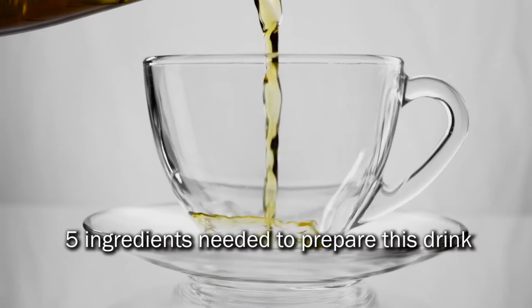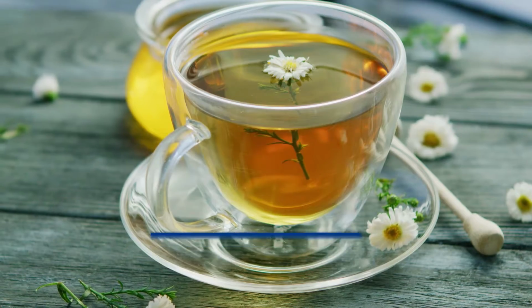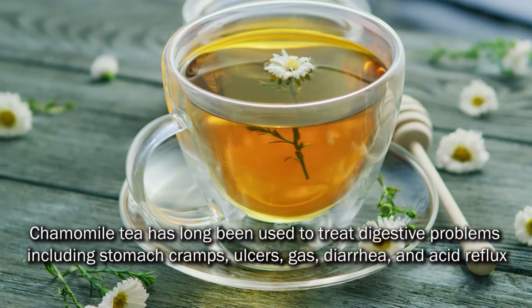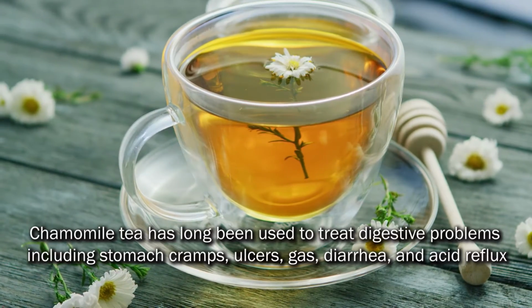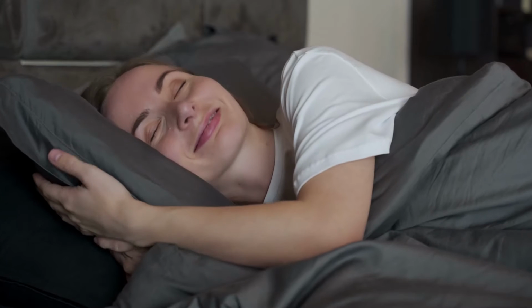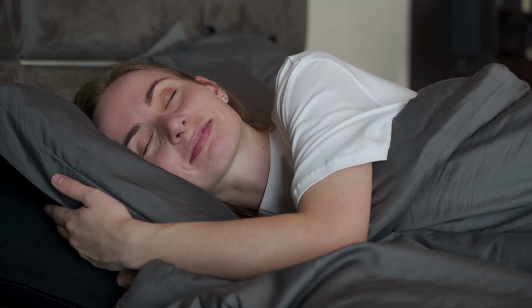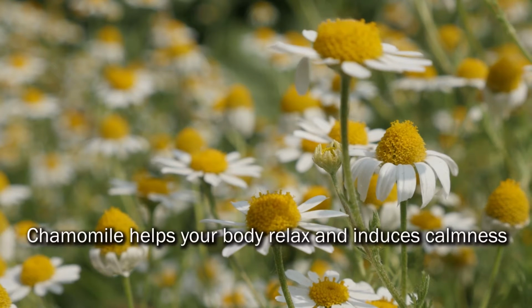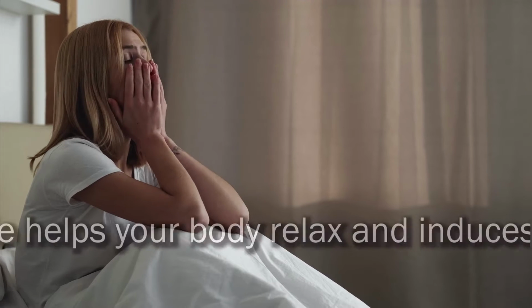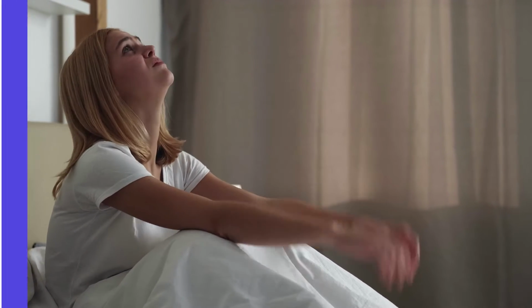There are only 5 ingredients needed to prepare this drink, which are chamomile tea. Chamomile tea has long been used to treat digestive problems including stomach cramps, ulcers, gas, diarrhea, and acid reflux. And as we've mentioned earlier, this drink would help you get a good night's sleep, and the main ingredient responsible for this effect is chamomile tea. Chamomile helps your body relax and induces calmness, which makes it a great pre-bedtime drink for those having trouble sleeping at night or those struggling with anxiety.